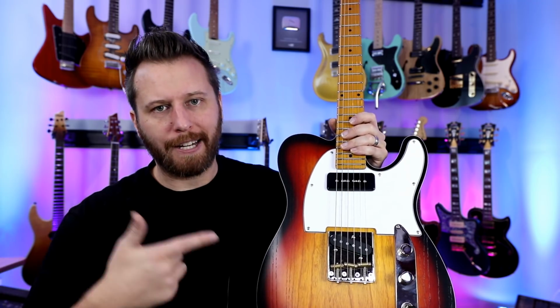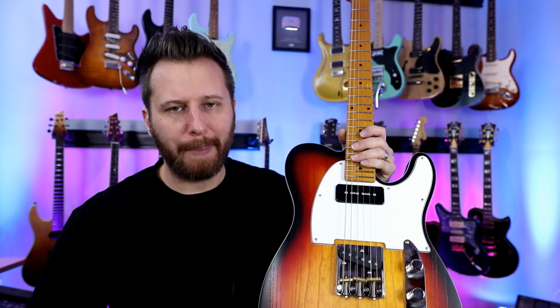Now in that price range from $500 to $1,000, Fender is getting absolutely destroyed. Amazing offerings from Ibanez, from Schecter, from PRS SE, from Music Man Sterling, and on and on and on it goes. Every company is offering these advanced features that Fender just launched. So consider this guitar as an example of what's happening to Fender.